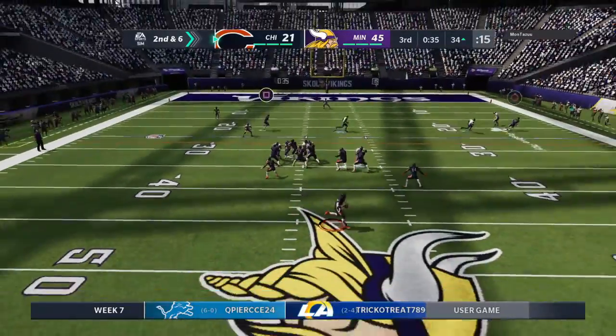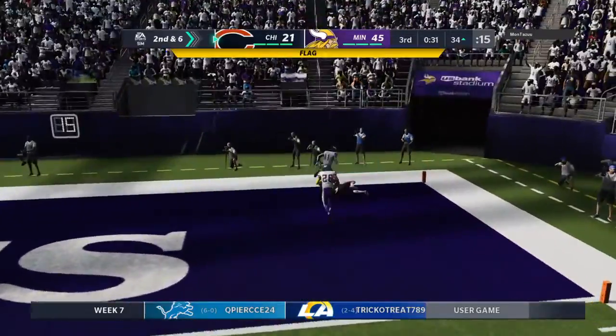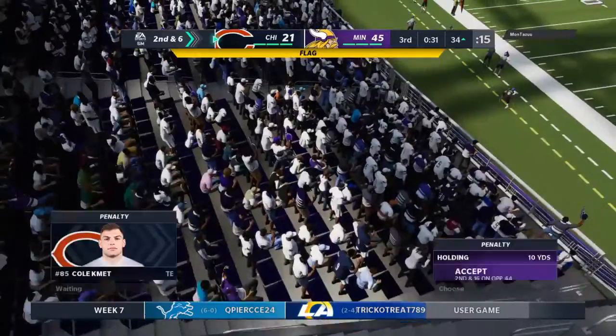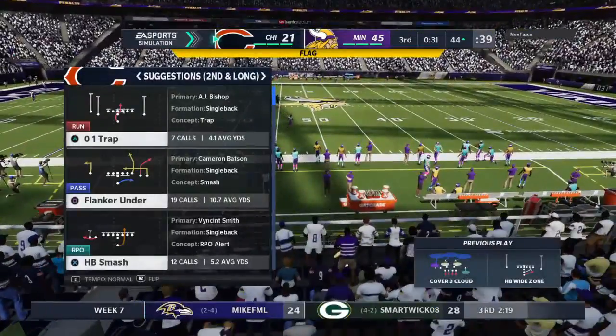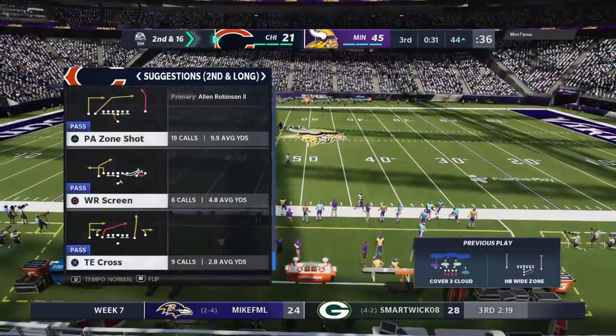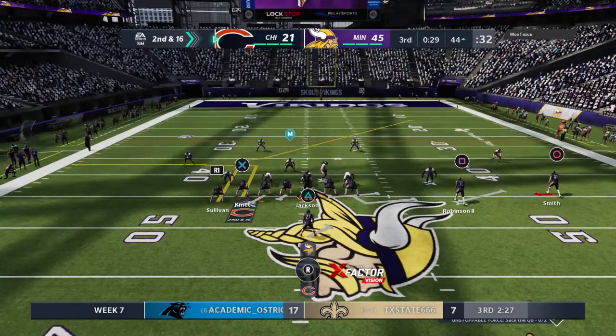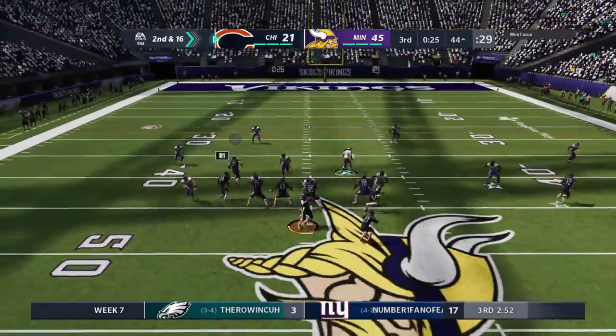Off the play fake, here's Jackson. Looking here for Smith downfield. And this is caught for a touchdown. They hold everything here, flag in the backfield. This one might be coming back. Temporarily out of field goal range now as they come up on a 2nd and long after the holding call.